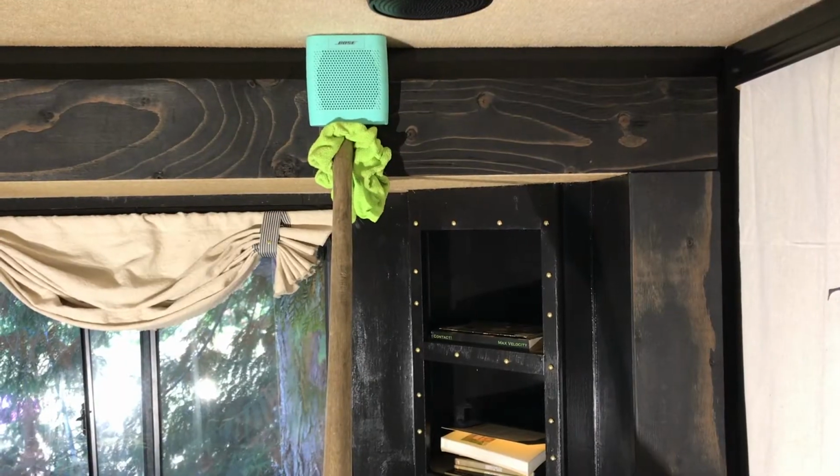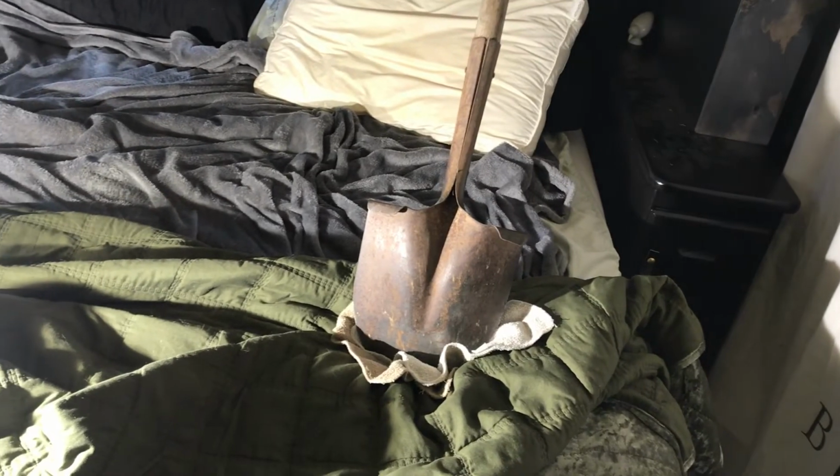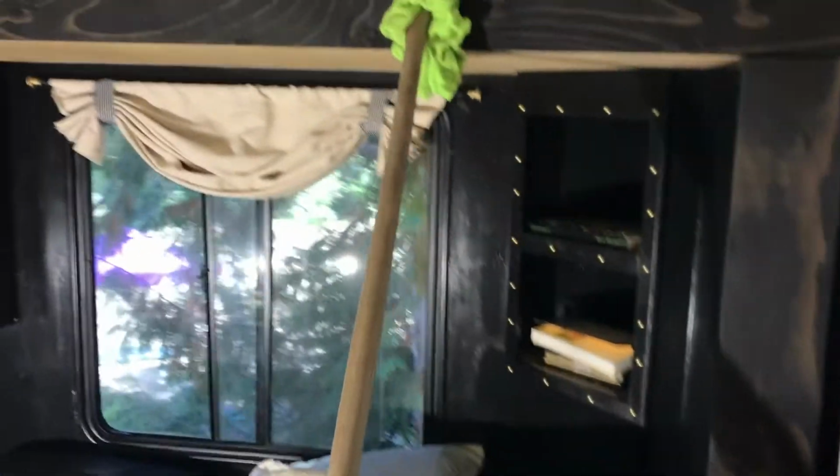Hey guys, so I have to show you something really funny. I put that board back up there with just the glue. I can't just sit there with my arms up holding that thing. Yeah, that's not gonna work. I'm gonna show you what I came up with. So look, my Bear speaker. I grabbed a shovel, of course put some towels underneath it.